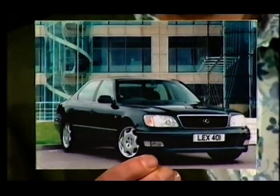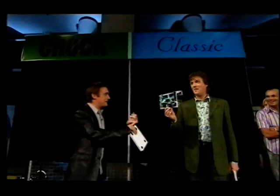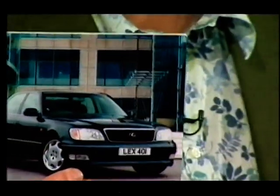Right, we've thought of some rules about this. To qualify as a future classic, any car, we're talking about stuff from the 90s, has to be one of these things. Rare, yes, beautiful, yes, or interesting. And I'd like to propose the original Lexus LS400. Which is none of those things. I think it's interesting. No, it's not interesting, it's not rare, and it sure as heck isn't beautiful.